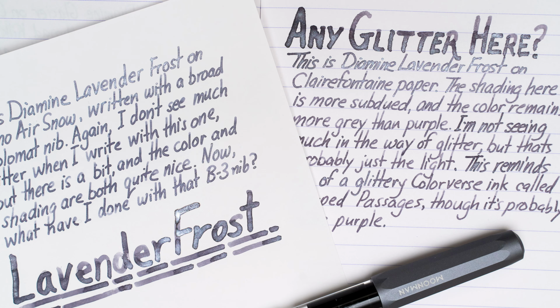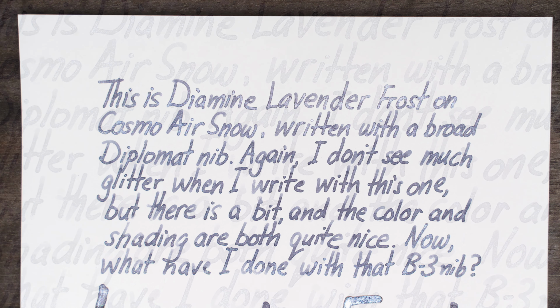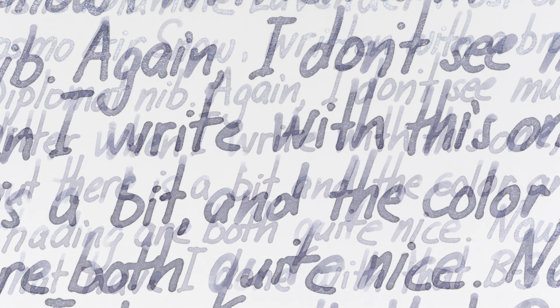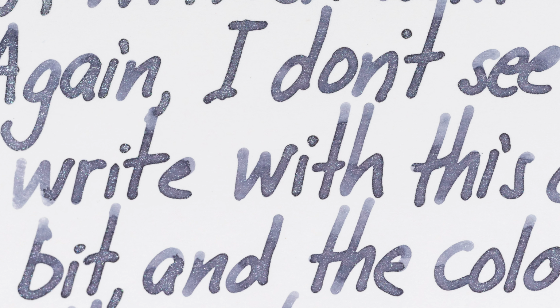My writing samples with this ink were on Cosmo Air Snow and Clairefontaine. On the Cosmo, I really like the shading, although at times it really just looks like a gray ink. The color is so subtle. I didn't have any problems with clogging on either paper, I'm happy to report.